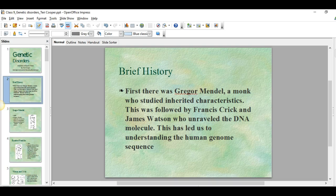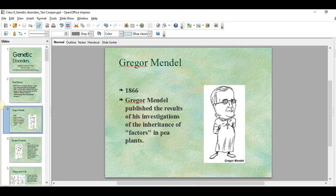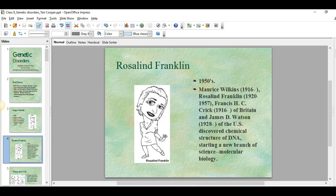So first there was Gregor Mendel, a monk who studied inherited characteristics. This was followed by Francis Crick and James Watson, who unraveled the DNA molecule. This has led us to understanding the human genome sequence. Gregor Mendel was a doctor who published the results of his investigations of the inheritance of factors in pea plants.